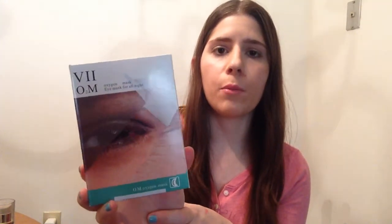And the next thing, this was sent to me for a review. This is the V2 O2M Oxygen Eye Mask. And I saved one of the little packets as well as the box so you can see it. You can grab these on Amazon for $60. I actually did a whole review on these, so I will link my blog post below if you want to go read more about them.